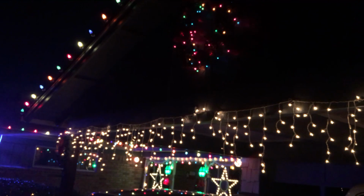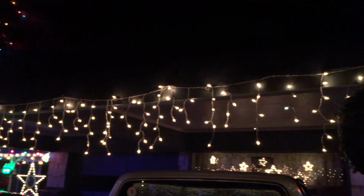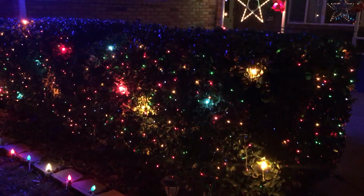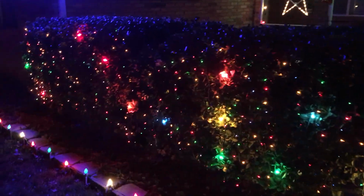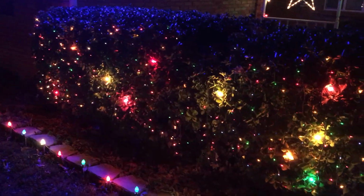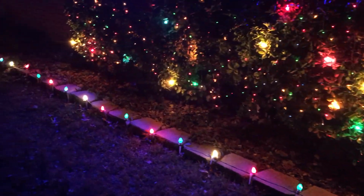And I got a wreath with multicolored mini lights on it. Here's my old school icicle lights lining the front of the carport. And here's the front bushes with the GE random sparkle lights and C7 twinkle bulbs. And the flower bed is lined with C7s.